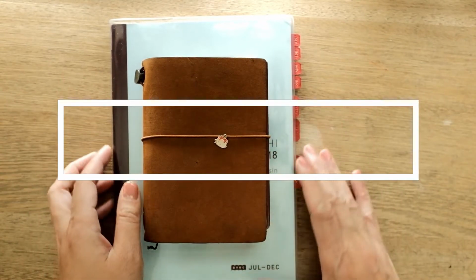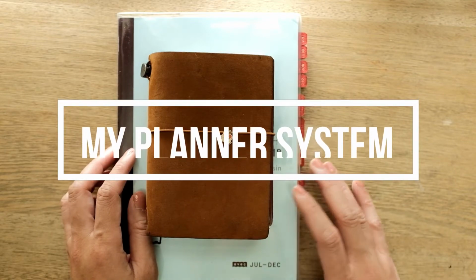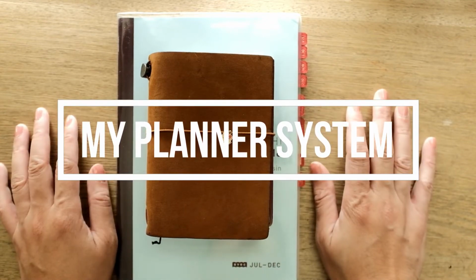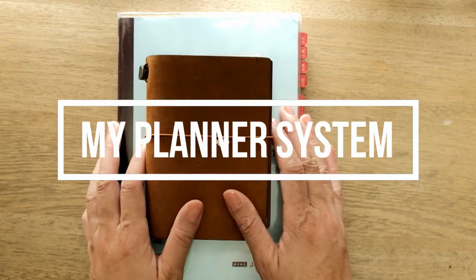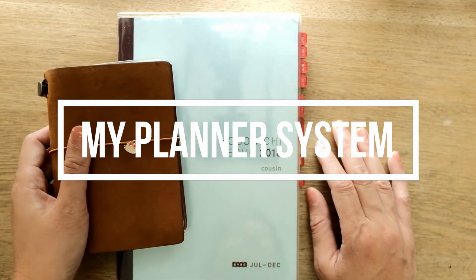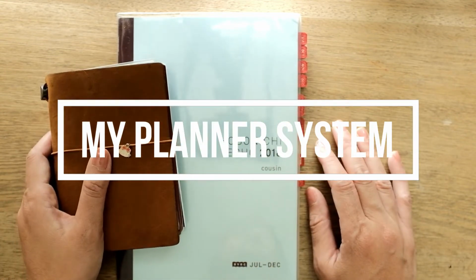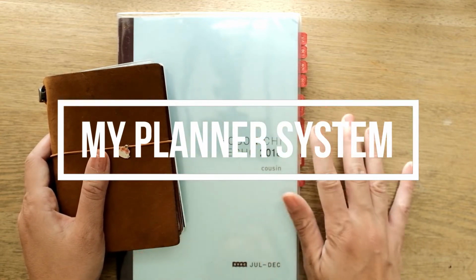Hi everybody, this is the Analog Planner, and today I wanted to talk about my system, the two notebooks that I carry everywhere, whether it be work or I'm out grocery shopping or with my family. What are the two things that I carry, and how do the two systems complement each other?